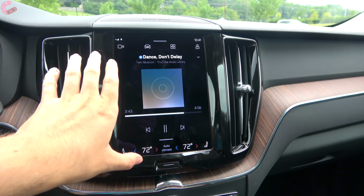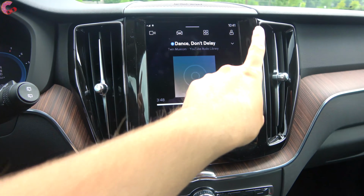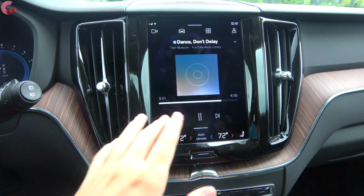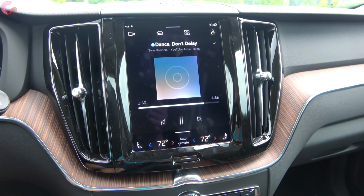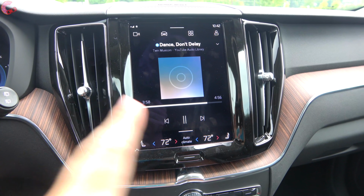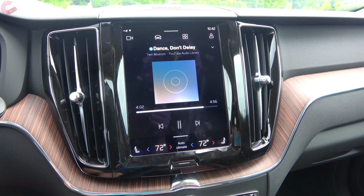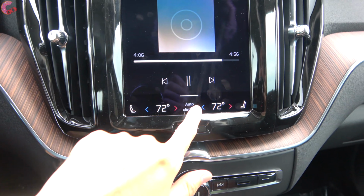And then let's get into our changes up here at the display. So the display itself continues to be 9 inches, mounted portrait style. However, there are plenty of changes to the software. So like I mentioned, this is now running the Android Automotive OS software. So it's a totally different infotainment system than last year's. And inside of this system remains things like your climate control. So we'll take a look at that first.